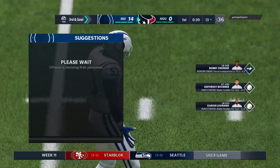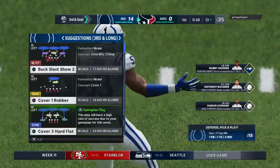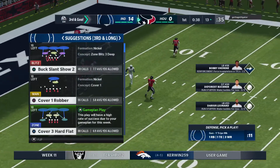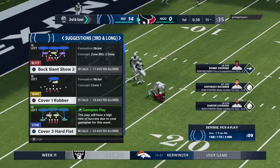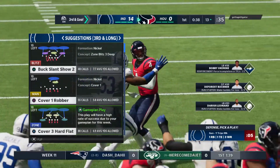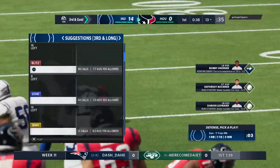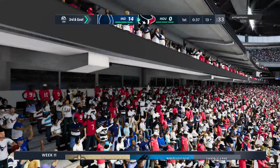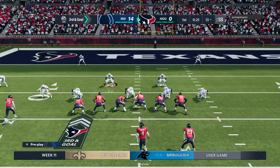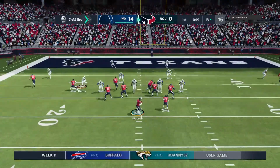When you're this close to the goal line, you got to expect pressure from the defense. So the ball's got to come out fast. Got to get out of his hands quicker. Interested to see what they dial up here. 3rd and goal with a lot of green between them and the end zone.